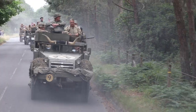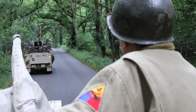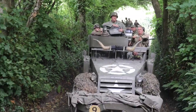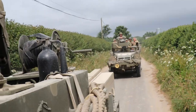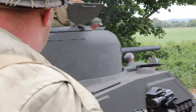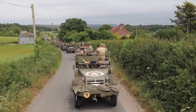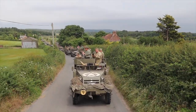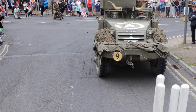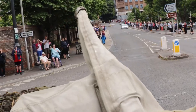Suitably covered in dust and grime, we rolled off again, this time in Dick Shepherd's half track for the market town of Dorchester. Once more, the crowds were out in force, waving and cheering us on as we rumbled through the streets and formed up as part of a historic display, echoing scenes in this town from almost 80 years ago.